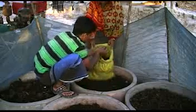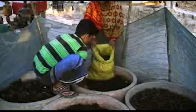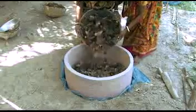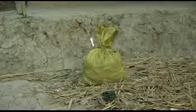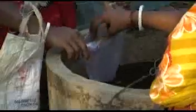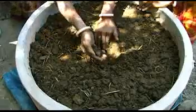Carefully dig the compost out of the concrete ring so that you do not disturb the sand and brick. You can use these 2 layers for the next batch of worm compost. You'll get 15 to 20 kilograms of compost from each ring, and about 3 times the number of earthworms you started with. These worms you can sell to other farmers or use for more compost making.